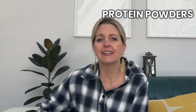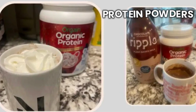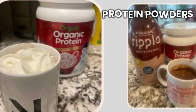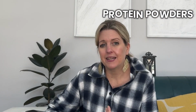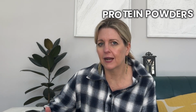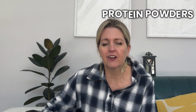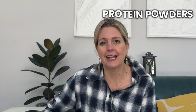One of my favorite nighttime snacks, especially when I know I'm low on protein: Orgain makes a peppermint hot cocoa. So I just add a couple of scoops of the protein powder. It doesn't actually say to make it this way. I do this. And then I add the Ripple milk, so I'm getting a whole lot of protein. I use my frother and mix it all up. Sometimes I add a little bit of whipped cream, and it's a really high protein snack.